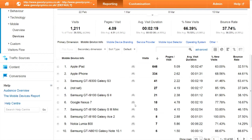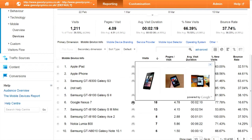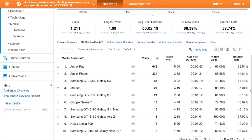If you don't know what a Google Nexus 7 looks like, you can usually click on an image. I'll try a different one, and I'll give you a picture of what it looks like, just for your entertainment.